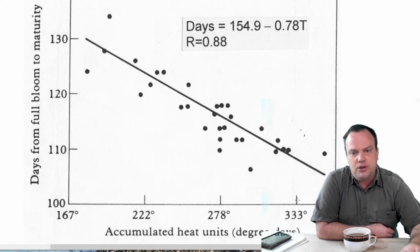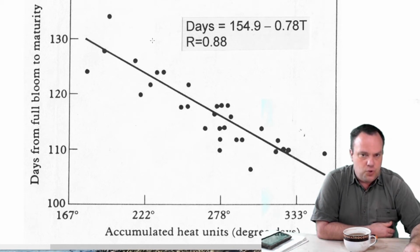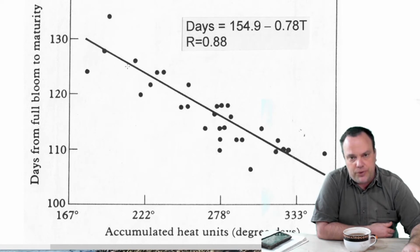If you add 333 GDUs in those 36 days, it would only take about 110. And of course, the warmer those 36 days are indicative of how warm the full 130 days would be, or 100 days if you had warmer weather.